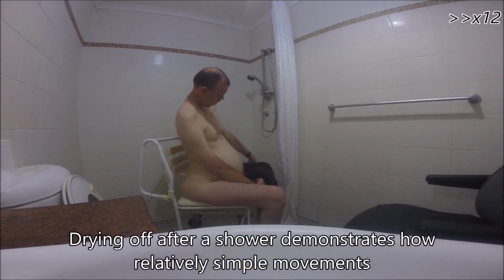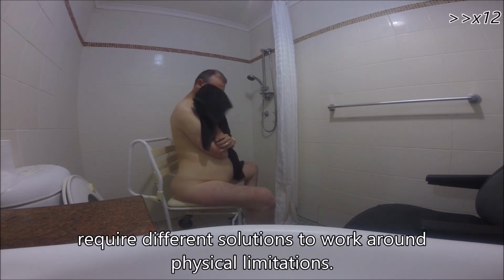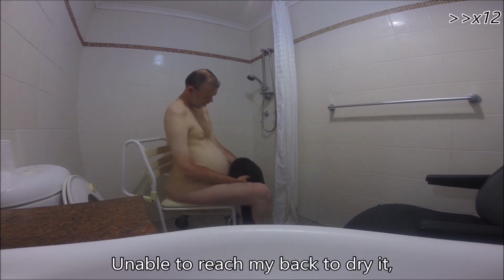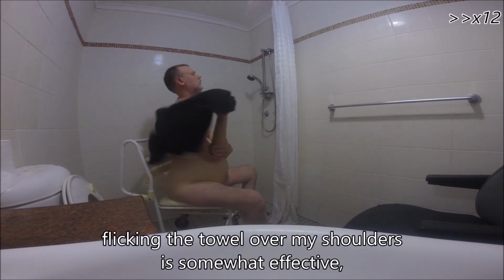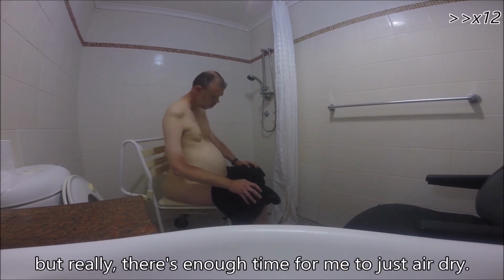Drying off after a shower demonstrates how relatively simple movements require different solutions to work around physical limitations. Unable to reach my back to dry it, flicking the towel over my shoulders is somewhat effective, but really there's enough time for me to just air dry.